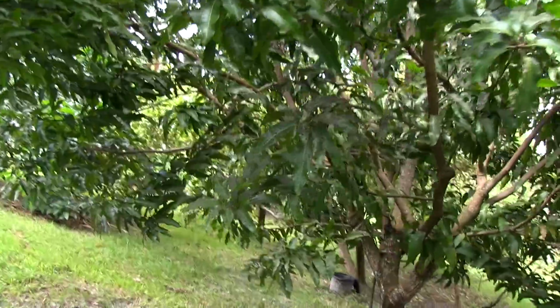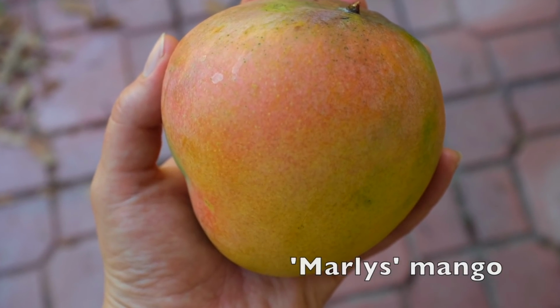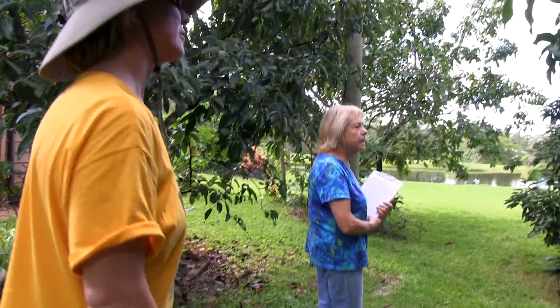It had a lot of fruit on it. Yeah, it's a pretty mango too. Had a long season, pretty long season, a real long season, yes.